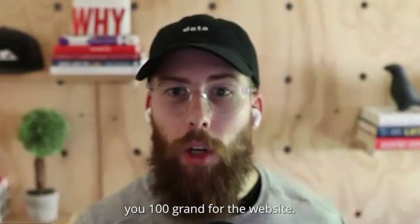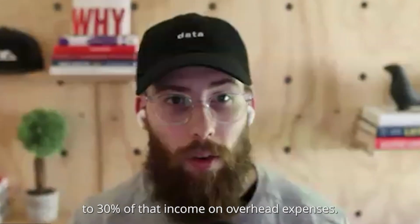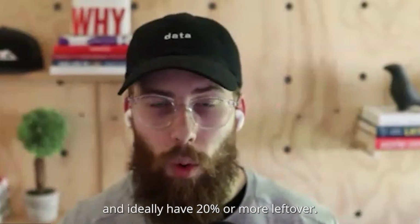So the client paid you 100 grand for the website. You don't want to spend more than 50 grand to get it done for them, so that you can then go and spend anywhere from 20 to 30% of that income on overhead expenses. So sales and marketing, administration, facilities, and ideally have 20% or more left over.